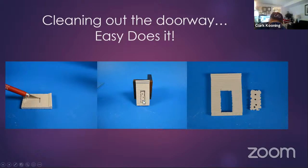And then you can see here in the picture where I've scored it across. So then you can take your drill and just drill more holes. Now you got to be a little careful here. See this one here? I've actually gotten too close to the wall. Don't get too close to the wall. It will just break out, and then you've got your door opening.